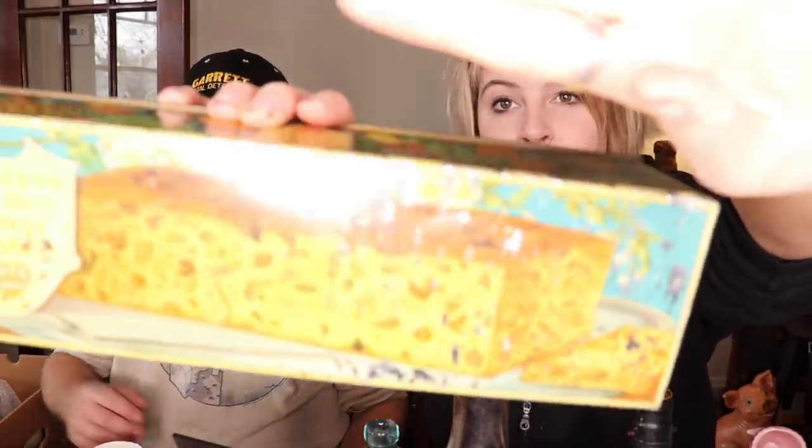Hostess holiday fruitcake tin. There were some other tins there. I wasn't too sure, but I liked that this was Hostess. I liked the color and the graphics on this, and I figured it's got kitchen decor use or Christmas decor use. Multi use. So I grabbed that one out of all the other ones.